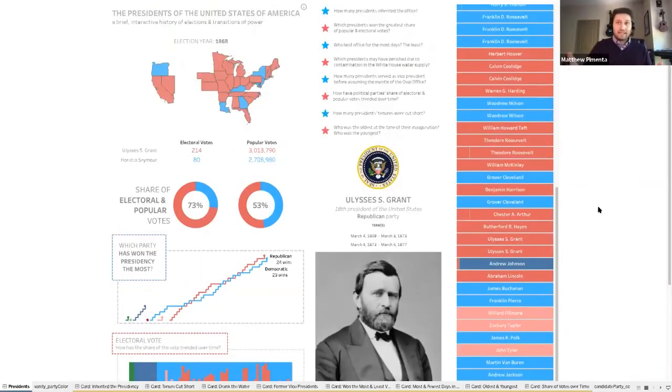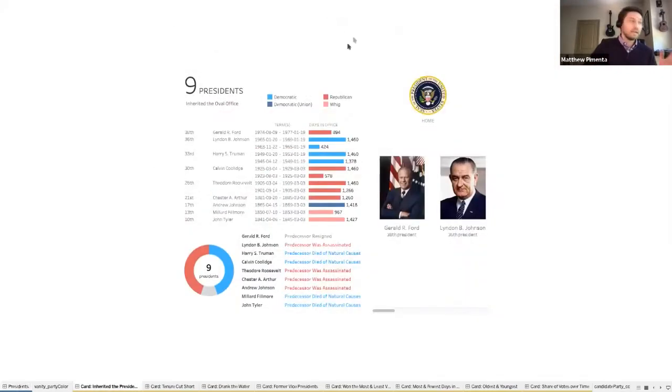So that's how the main dashboard works. Of course, one thing I wanted to put together is these different dashboard cards where you could click into some sort of insight or maybe some question that either I had going into this project or that came up as I went along.